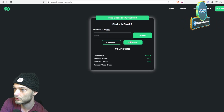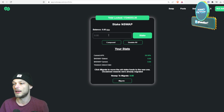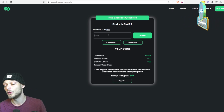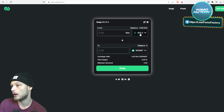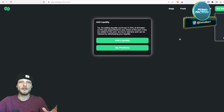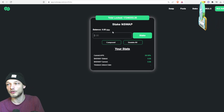You can also choose to stake, right? So if you stake your tokens, this is for NSwap tokens. So if you feel like, hey, that NSwap token sounds very interesting, you can do that. You get a 30% APR on it. Then you first have to swap your Nuls to NSwap. Now on Nulswap, you can create liquidity. You can stake your liquidity tokens right here. You can stake your NSwap.